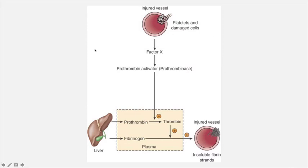Here's a little picture showing us that again. I'm sure at some point you've had to memorize the clotting cascade. Not so much now. This is kind of complex, how this all happens, but here's sort of an abbreviated version.